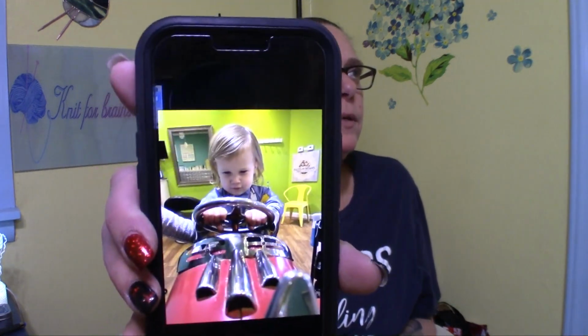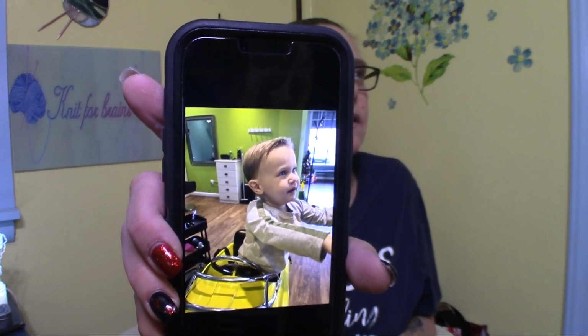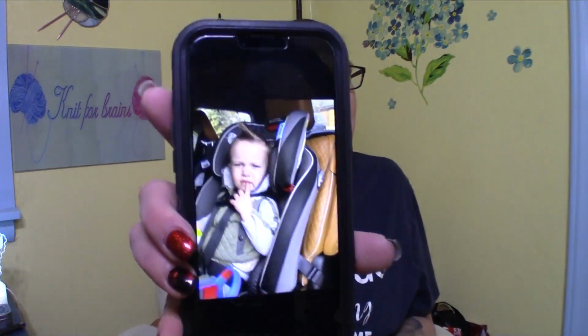Oh, that's a video. I was trying to find a picture of him with it longer. Here we go. So this was him before haircut. This is him after haircut. And he was a really good boy and sat in the car. And the styling. Yes, it sticks up in the front. All his curls are gone, guys. So he did that on Thursday.